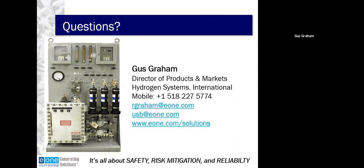From a reconditioning standpoint, if the cell has failed, we would recommend a replacement with a new cell. So it'll be dependent upon the specific condition of your unit. I think the best thing to do would be to call into our tech hotline, provide the information associated with your unit, and we can take it from there.